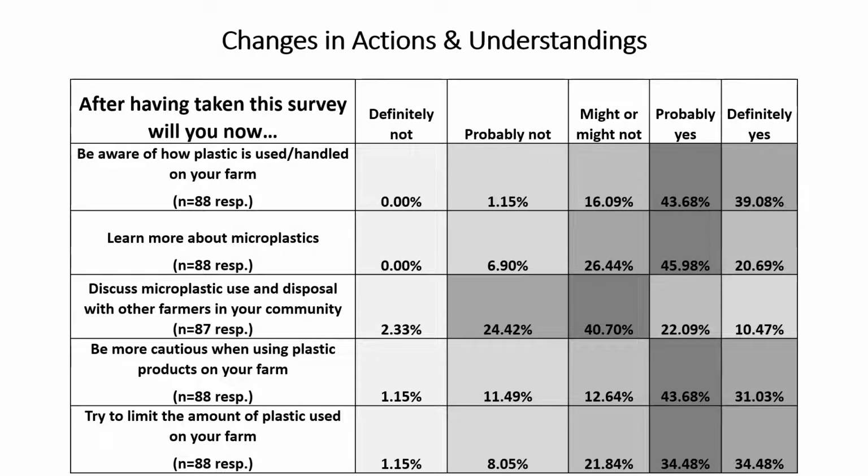After taking the survey, participants have said that they would change their actions and have hopefully increased their understanding of microplastics. A small number of farmers were definitely not going to do most of the suggested items, but nobody was against every one of them. And while farmers were slightly negative or neutral about talking to each other about microplastics, a third were still probably or definitely going to do this, which could make a lot of difference to overall farmer awareness about plastic use.